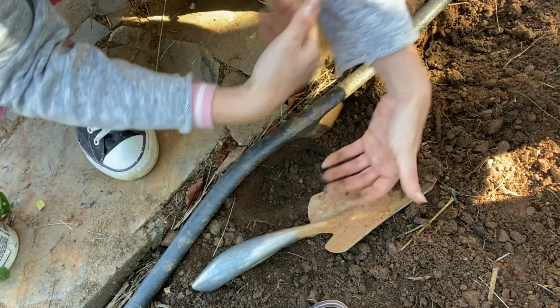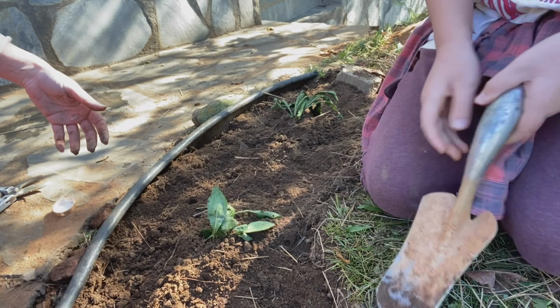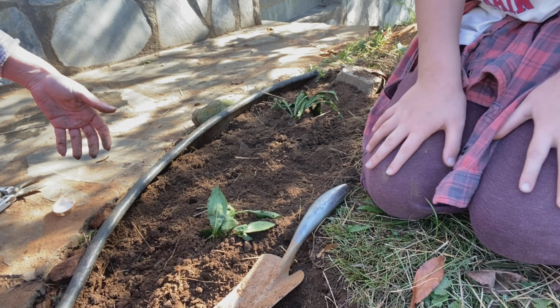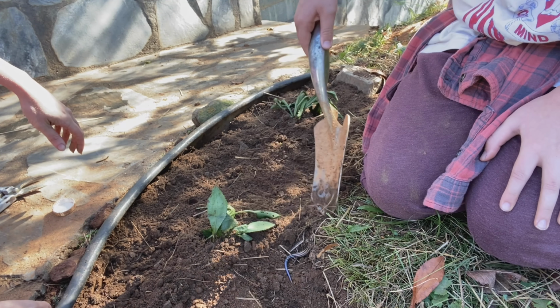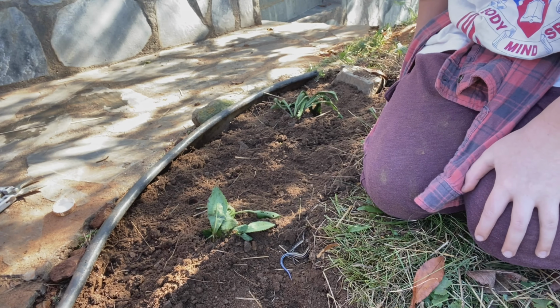We have skinks hiding in the dirt here? Yep. Here, I'll hold him. No, the shovel might hurt him. No, just set him on the shovel. Blue tail skink. So, I don't like you with the shovel. It's too scary for a skink.